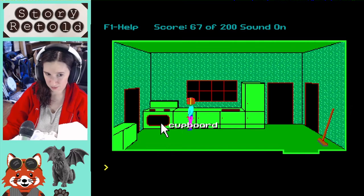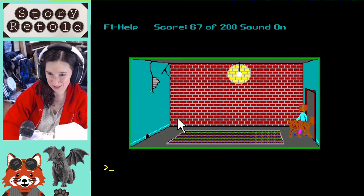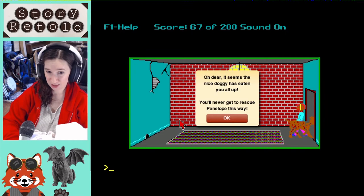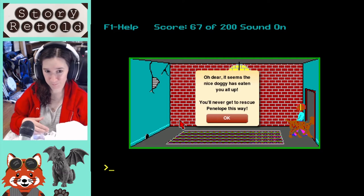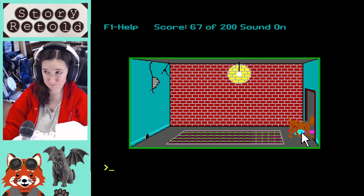There's the doggy. Did something happen? Oh dear, it seems the nice doggy has eaten you all up. You'll never get to rescue Penelope this way. Wait, oh, that's right. That's our mission, is to find Penelope. This information was not presented to me at the beginning of the game. Okay. What happens now? Oh dear. How do I restore a game? F5. Okay.